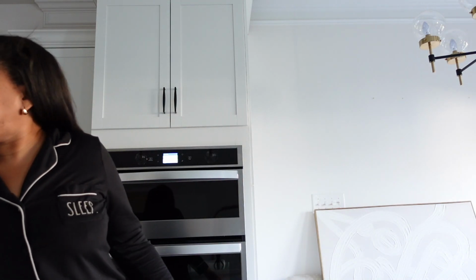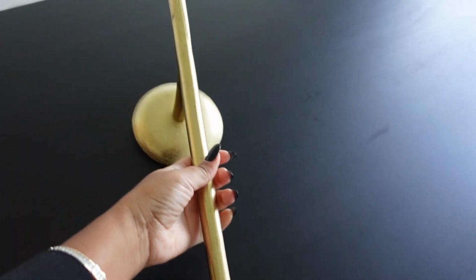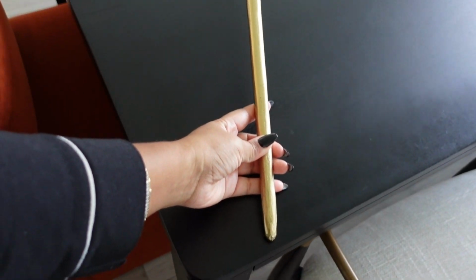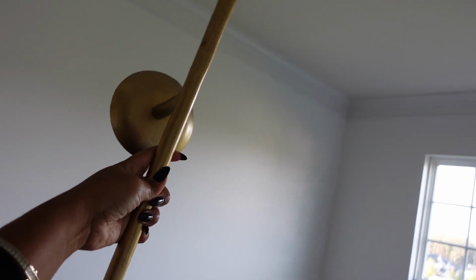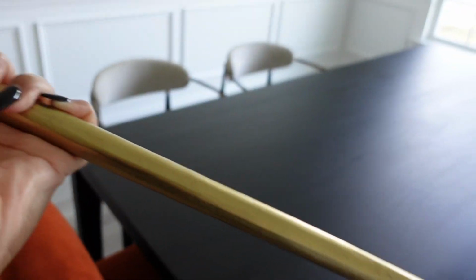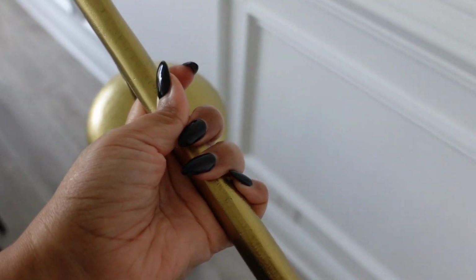But let me show you these sconces. So these are the sconces. They're actually on clearance right now at the gallery, so I will leave them linked for you guys. This is what they look like. They're absolutely gorgeous, and they're huge. I love the size of them. I'm trying to hold them up so you guys can see, but you still can't see how big they are. They're really long. They're candle holders, so you could put a candle in here if you wanted to, but I don't plan on doing that. They come in, I want to say, matte black and silver, but I absolutely love them.